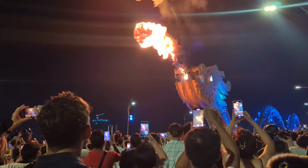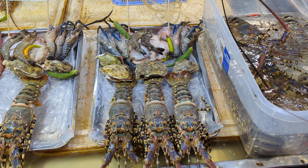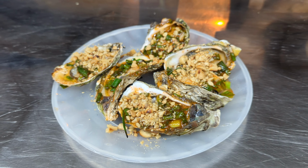If you're here on a weekend, a Friday, Saturday, or Sunday night, you're better off going to the Sun Cha Night Market, which is where the Dragon Bridge Fire Show is. At that market, they don't have as many options for food. It's mostly seafood, lobsters and clams and oysters, that kind of thing. They have better shopping and the Dragon Bridge Fire Show.